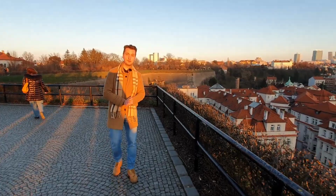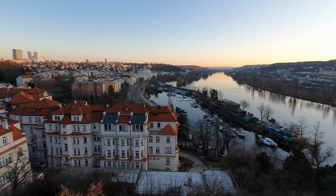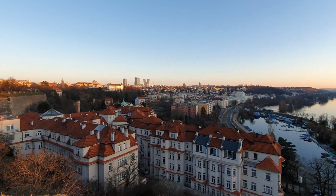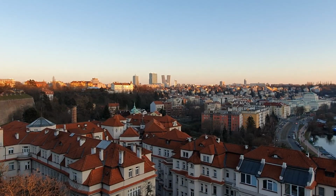So guys, from this viewpoint we can see the southern part of the city center. This area is called Podolí. Now down there, there's a yacht club, so a lot of people have boats in Prague. And if you look on the left, you can see a few high rises. And locals call this Prague's Manhattan sometimes, because those are the only high rises in Prague. There are tough restrictions on the height of the buildings, so you cannot build over this height.